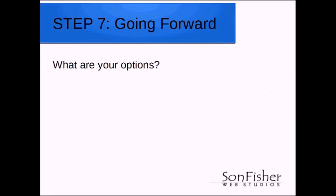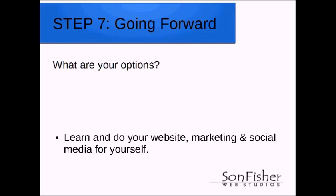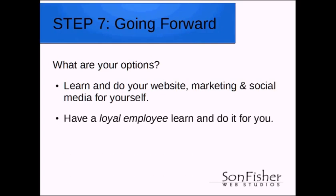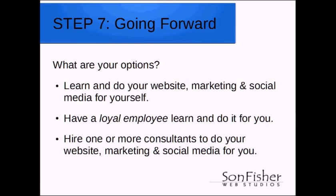Okay, here's step 7. Going forward. What are your options? You could learn and do your website marketing and social media for yourself. That's going to spend a lot of your time. You could have a loyal employee learn and do it for you. That's risky because they might walk away with that training. You could hire one or more consultants to do your website marketing and social media for you. And yeah, that's going to cost you some money.